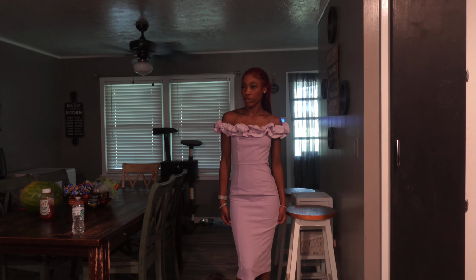Yeah, you guys. This is the fit. Here are the details. It's a two-piece. It comes in one when you order it. And then here's the white under top that I ordered to go with it. You can also wear it without an under top. It's all on your preference.